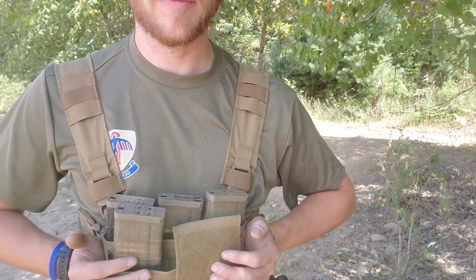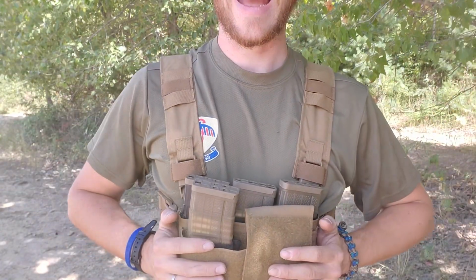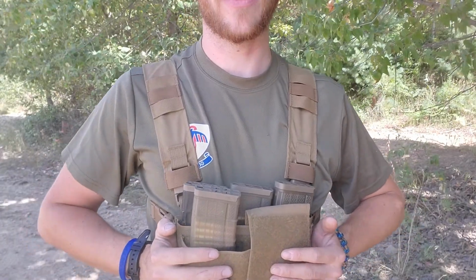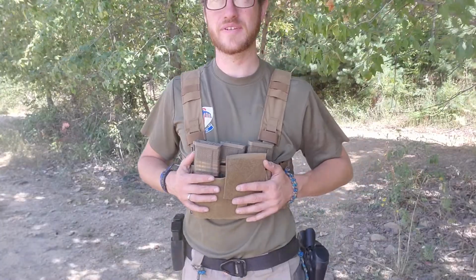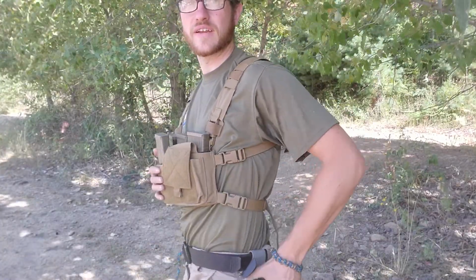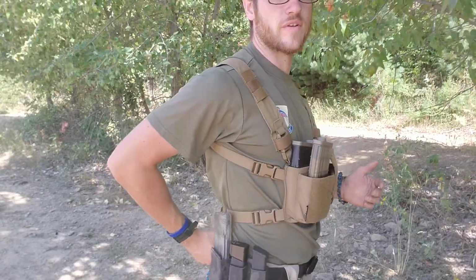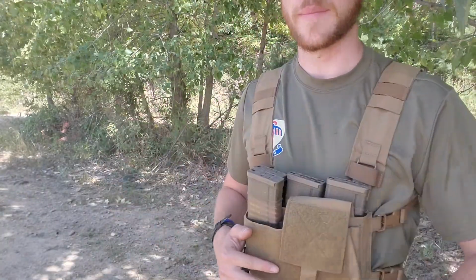I actually don't necessarily prefer this kit. I think it's kind of weirdly designed. It's good for what it is, but I don't think it's super appropriate for most people. Anyway, I've got the Spirit Systems rig, the Safariland holster, and then the S-Tac Kiwi. Then you'd want to run some kind of medical, of course. I don't have it on because I've got it set up behind me.